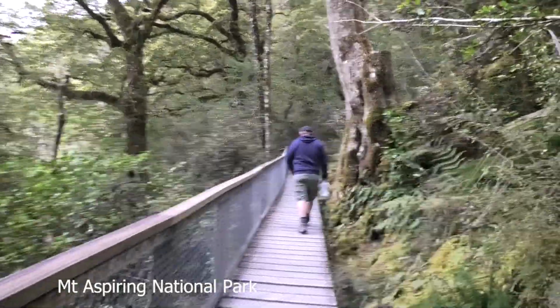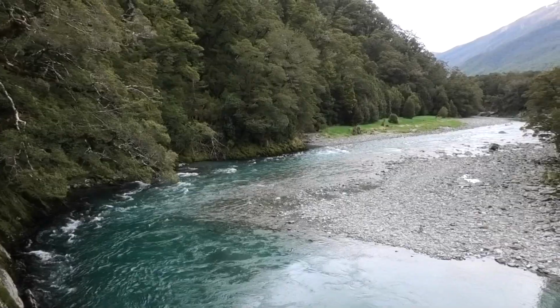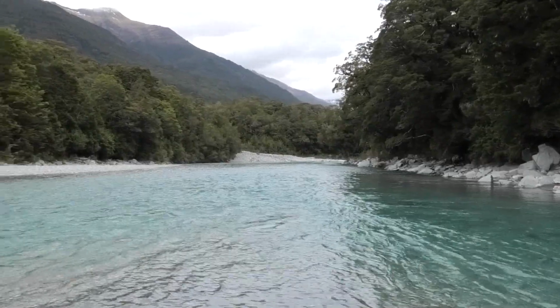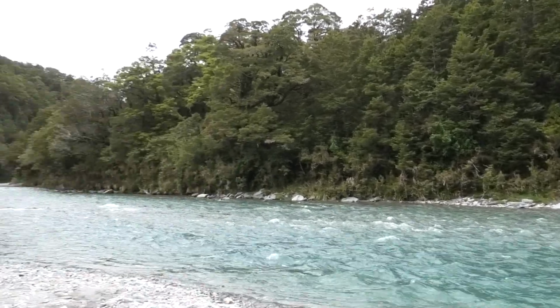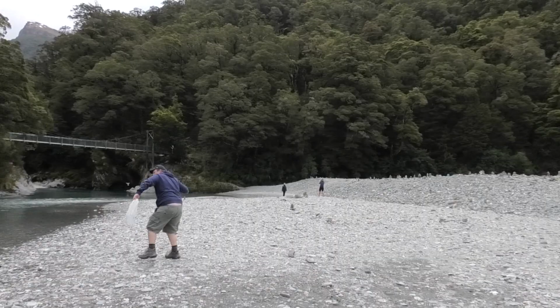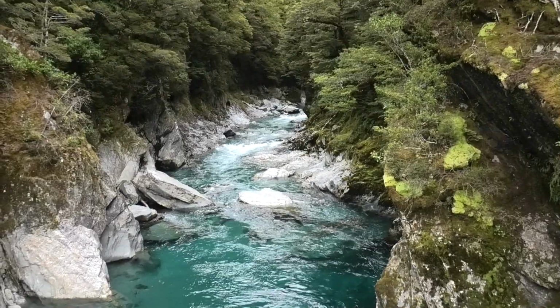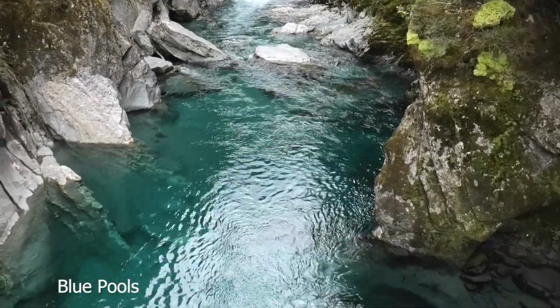Here is another national park, Mount Aspiring. It's the third largest in New Zealand. Lots of scenes from Lord of the Rings were shot in this park. We chose two tracks. The first one, the Blue Pools. Look how clear the water is, but beware of the sandflies.